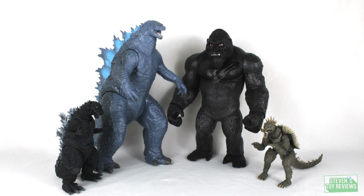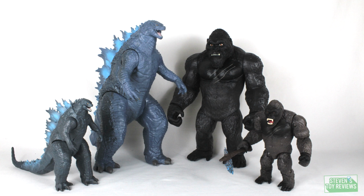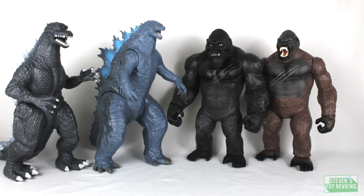Now let's go ahead and move on over to a size comparison so you can see how big these dudes are. And realistically speaking, they're giant figures. They're about 11 to 12 inches in size. I don't quite know what you were expecting.